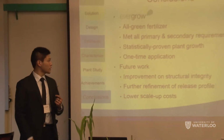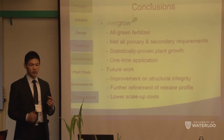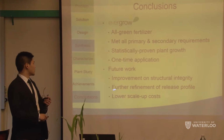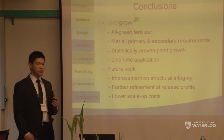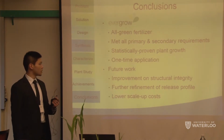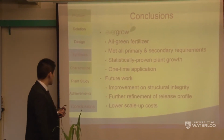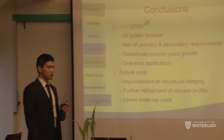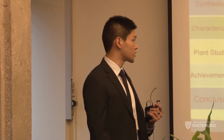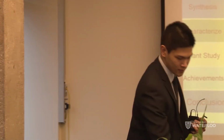So as future work, we'd like to improve on the structural integrity of our particles, for example, by integrating additives. And we would like to further refine the measurement of the release profile, particularly for phosphorus, to get a better idea of how exactly it is being released. And lastly, because of the research scale of our current work, the costs are a bit higher than competitors. However, we do expect that if we were to scale this up, the cost would drop as well.